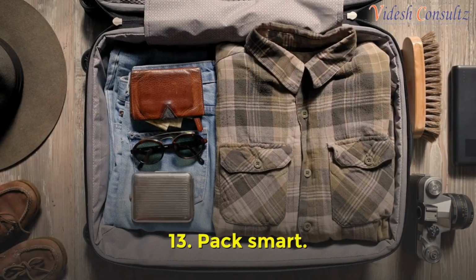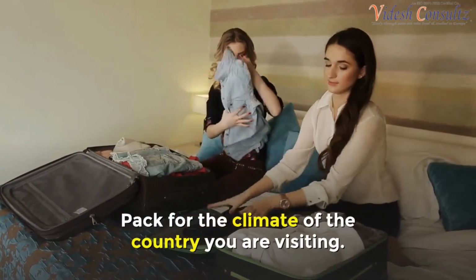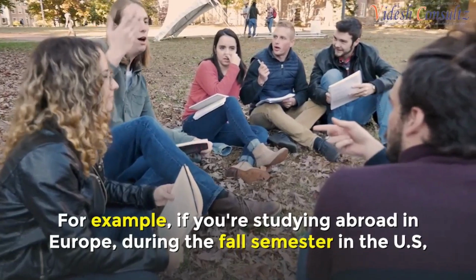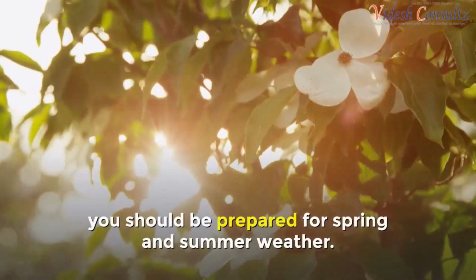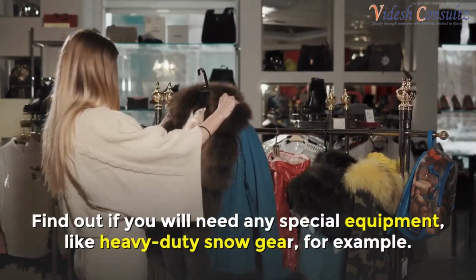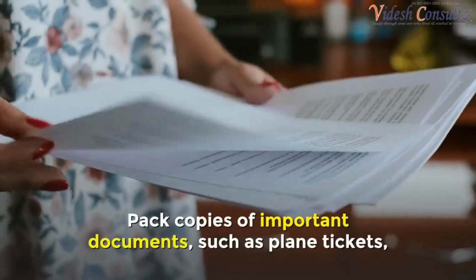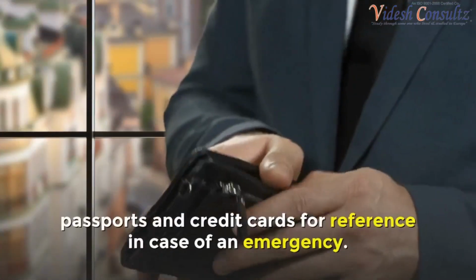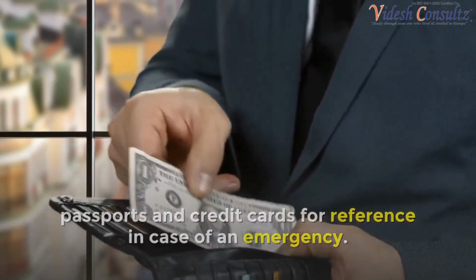13. Pack smart. Pack for the climate of the country you are visiting. For example, if you're studying abroad in Europe during the fall semester in the US, you should be prepared for spring and summer weather. Find out if you will need any special equipment, like heavy-duty snow gear, for example. Pack copies of important documents, such as plane tickets, passports and credit cards for reference in case of an emergency.